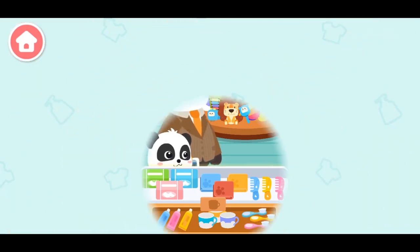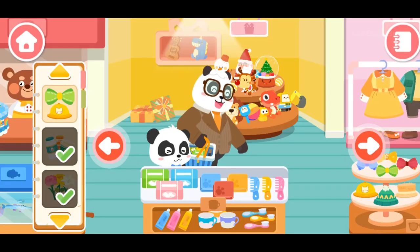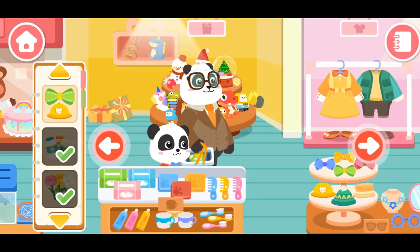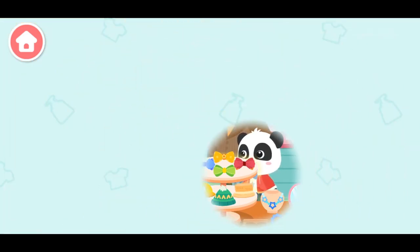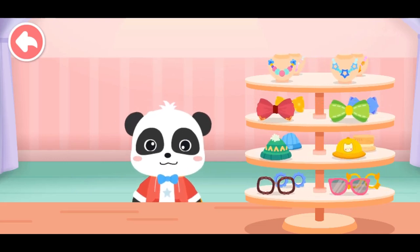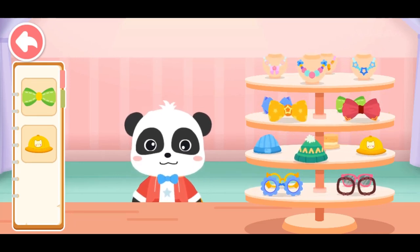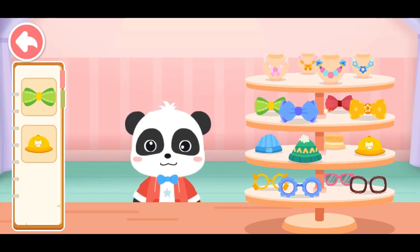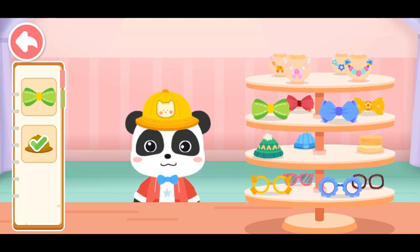Daily necessities section. Honey, let's check out the daily necessities we need. Accessory area. We have many pretty accessories. Which one do you like? I'd like to have these. They are so cool. Hat. It fits you perfectly.